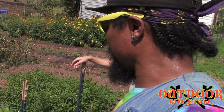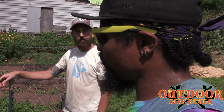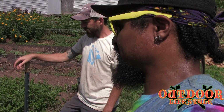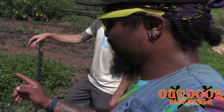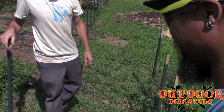Another innovative way to help your plants stay strong during heavy wind and storms, especially with erosion and water. And this has been a pretty wet summer here in Atlanta. So that's very innovative. I will be trying to use that pretty soon.